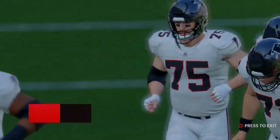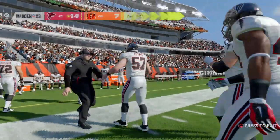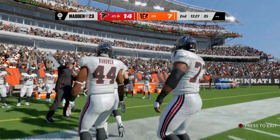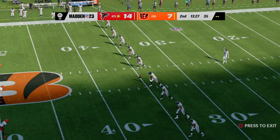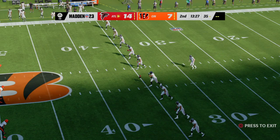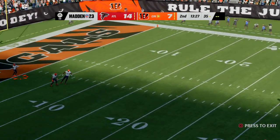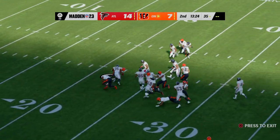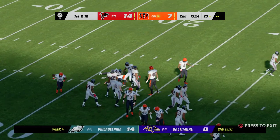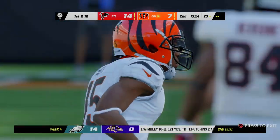Extra point splits the uprights, and that makes the score 14-7. So this drive spans 7 plays, and it ends with a 3-yard scoring run. The kickoff unit is out on the field, and they will send this one away. Taking it about the 1. And able to get this across the 20, but not much further as he's dropped at the 23-yard line.